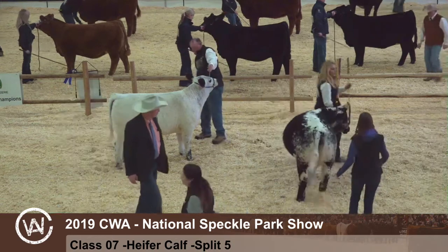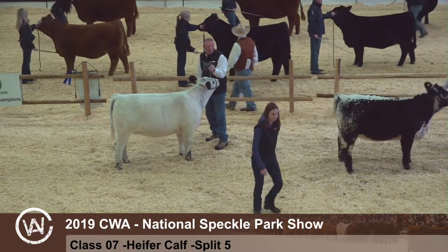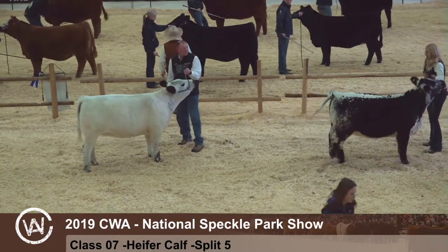Red Lady 30G, exhibited by Silver Creek Simmental's, Milestone, Saskatchewan. That heifer will be in tonight's sale as well.